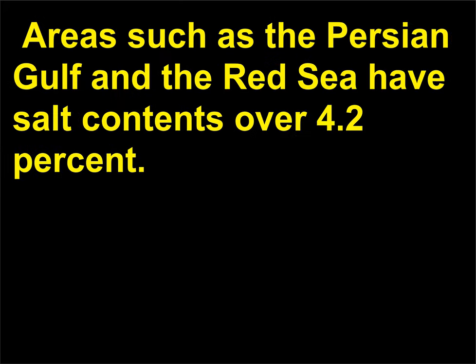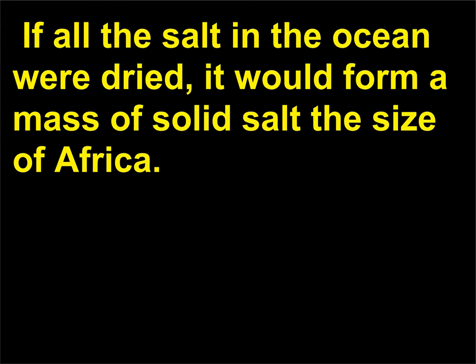Areas such as the Persian Gulf and the Red Sea have salt contents over 4.2%. If all the salt in the ocean were dried, it would form a mass of solid salt the size of Africa.